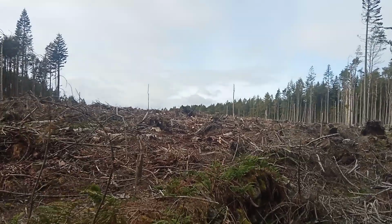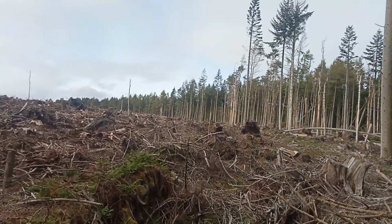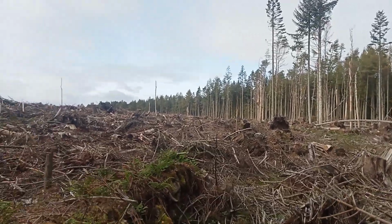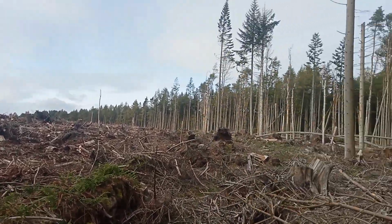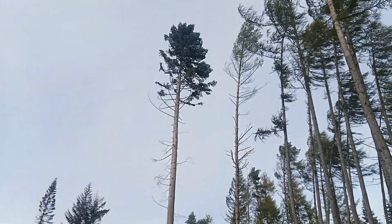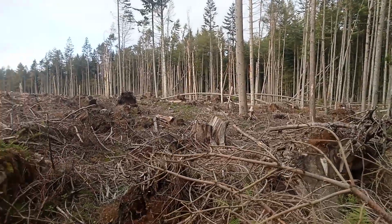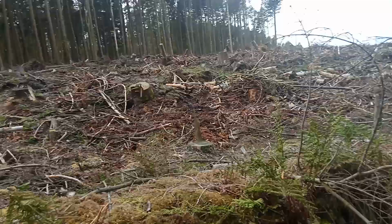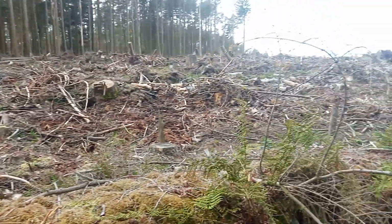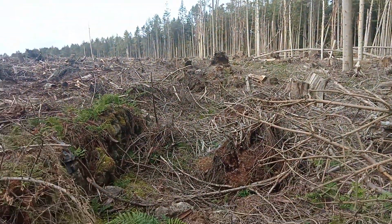Got a windy day on a clear fell site through this wood here up in Scotland. We've got some lovely noble firs. Look at that stick, absolutely amazing. And they've obviously harvested this mechanised harvestry, not hand felled. Yeah, as always, it's a bit of a tip when they do this.